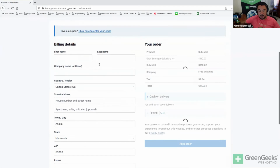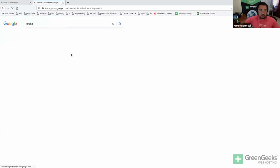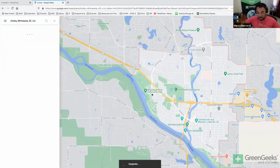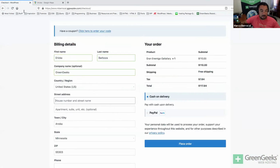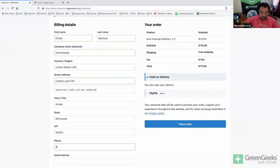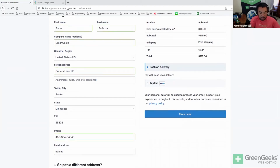So now I have the tax ready. I'm going to go over here and I'm going to put Erika this time. Erika Barbosa. GreenGeeks. Anoka. Let's put the address here. I'm going to put Cutter's Lane. Cutter's Lane. 10. Anoka, phone 555 like this, and now like this. Barbosa.